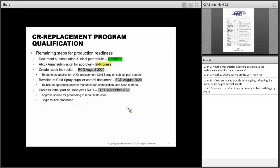Okay, so what are the next steps? The remaining steps for production readiness to apply this particular solution to this particular part number are to finish some of the analysis we're doing associated with the microstructure of the cold spray material. We'll then be submitting that to ARL and the Army for approval. Following that, we'll have to create a repair instruction to authorize the application of this cold spray on the part number. We'll then, as I mentioned before, because we control all of our approvals by powder, manufacturer, and base material, need to include those applicable items into our approval system and process the initial part so we can begin routine production.